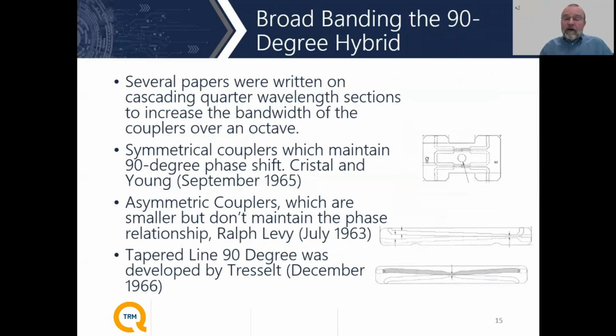Yes, there were. So those papers talked about individual quarter wavelength sections as far as calculating how that interaction all works. There were several papers that were written immediately following, where we talk about cascading individual sections. Again, from a time standpoint, 1965, 1963, it's all happening at about the same time. People are writing papers on what happens now if you use a Chebyshev polynomial to be able to cascade individual sections and create broader bandwidth structures.